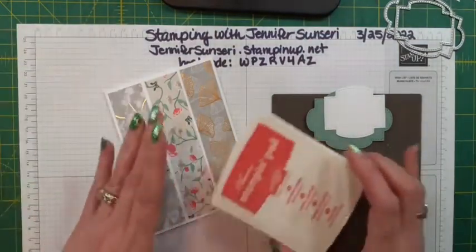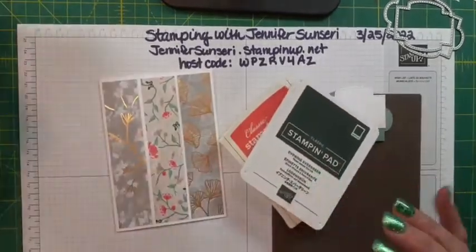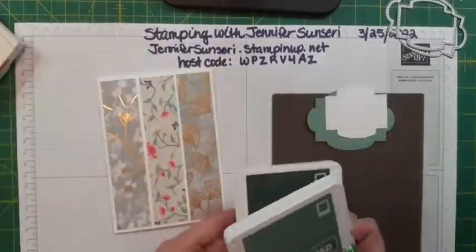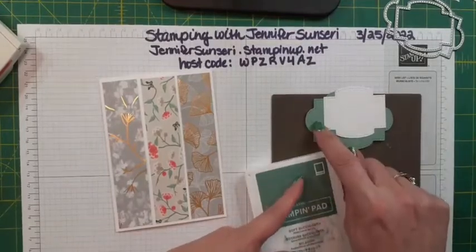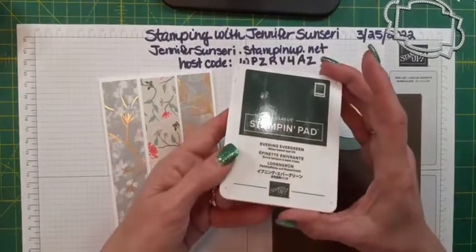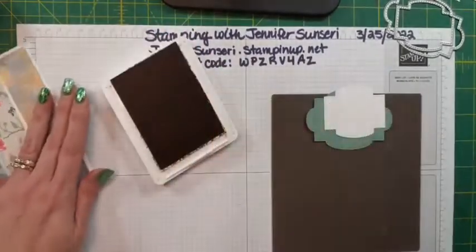And then I've pulled some different color inks here. We've got Calypso Coral, which is in all the paper, Evening Evergreen, and Soft Succulent. I'm thinking that Soft Succulent is not going to show up like I want, plus my paper is that color, and I want some distinction. So I'm going to go with Evening Evergreen, a little bit darker ink for my sentiment.